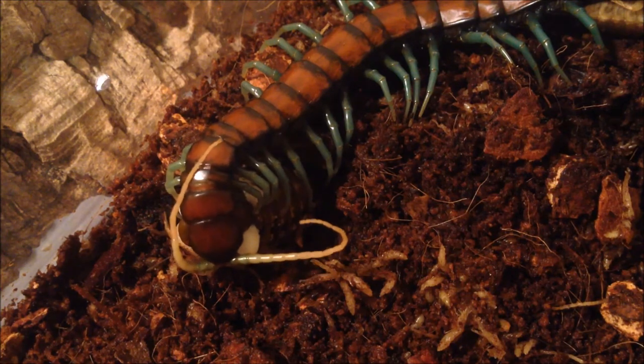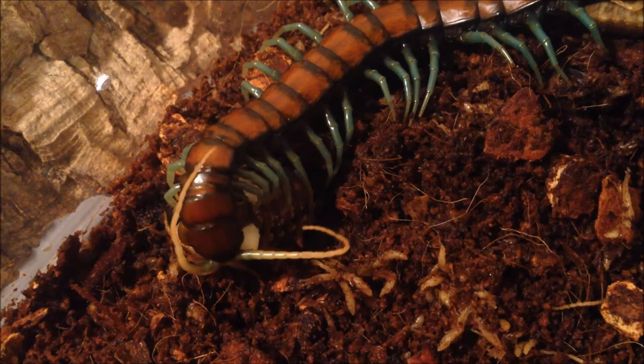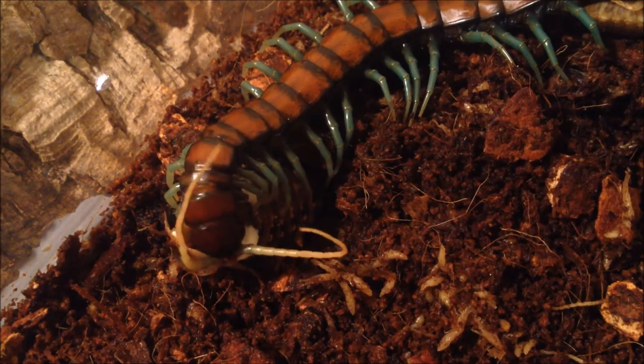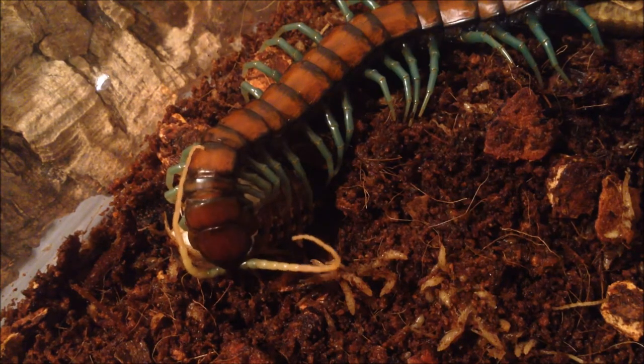Such an amazing critter. Those mint legs. Such an awesome contrast to that brownish red body.